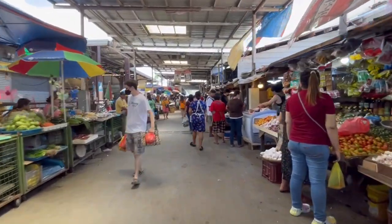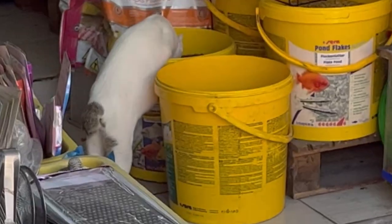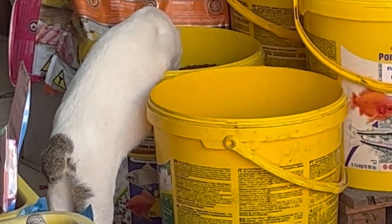Because I'm gonna get my uniform, but kinafit ko pa siya ulit kasi hindi kasya sa akin yung pants. So mamaya babalikan namin. Sarap ng kain niyo.